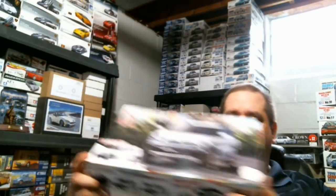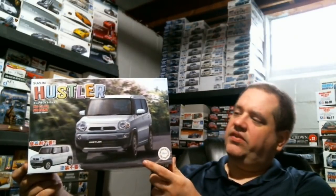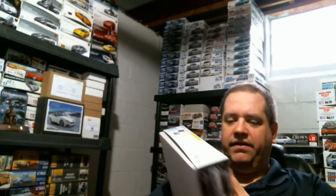Then we got the new tool Fujimi kit, the first of their next-gen series of this. This is the Suzuki Hustler. I waited for a couple versions of this to come out. This is the one that's in what they call white pearl clear or something like that, some goofy name for it being molded in white. It came out originally molded in blue and orange. I waited on it because I did not particularly care for the fact that those kits only came with Mylar decals, or Mylar stickers, I should say, weren't even decals.